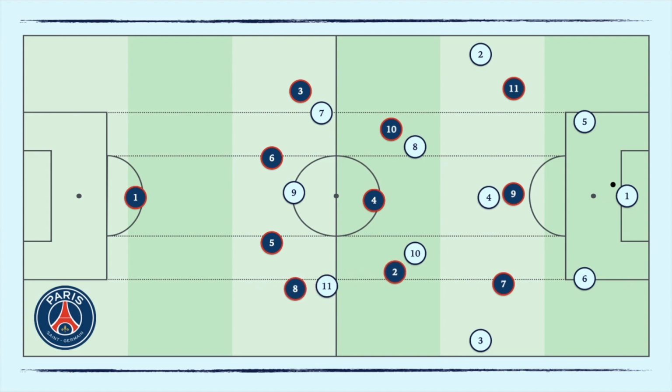A 3 versus 2 overload in central midfield still exists, with PSG also able to push one of their fullbacks high if needed. If used, the rest of the back line will then shift across and mark man for man.